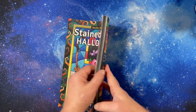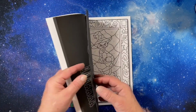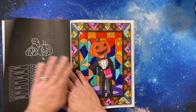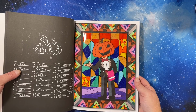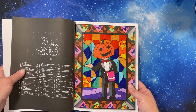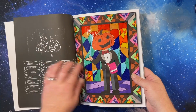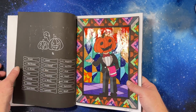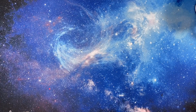Stained Glass Halloween Color by Number by Satch and Satch Diva. Where is it? Oh, crap. I guess I need to put a piece of paper in there. So this was a buddy color with, I can't remember. And I put glazing liquid over the entire thing to make it look like stained glass. And it came out really pretty. Obviously I need to put something in there because that's going to stick.